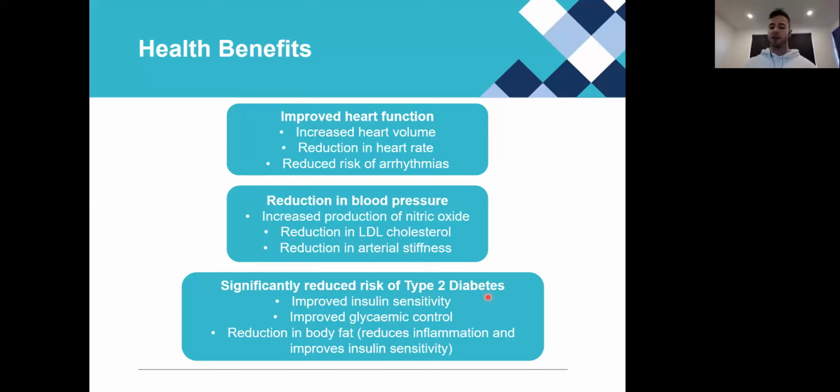So our body responds better to insulin, lowering blood sugar. Additionally, improved glycemic control. If we're exercising, we're actually using glycogen, or the sugar in your blood. So therefore, that's also going to be reduced.